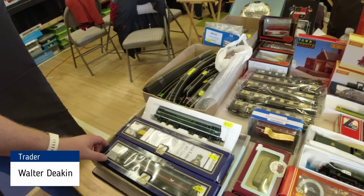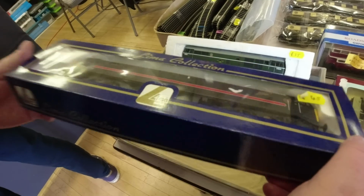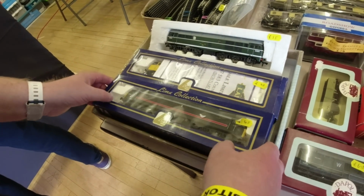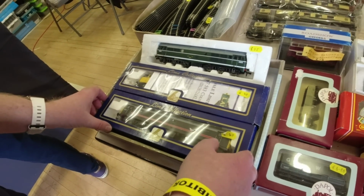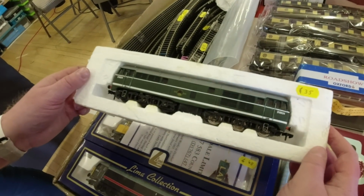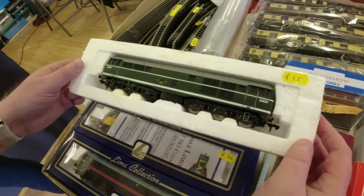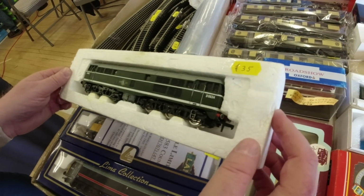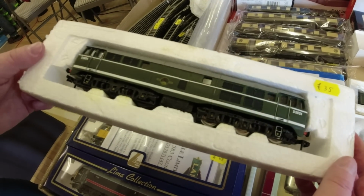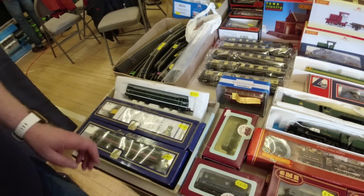That's what we got here. That livery, Lima 47. Oh, yeah. With the red stripe. Yeah, it's quite a late one. Oh, is it? We got this here. It's an Airfix 31. Maybe it's not. I don't know. I think it is. Well, the Hornby one's exactly the same. I think it is the Airfix one. Take it out to check if you needed to.